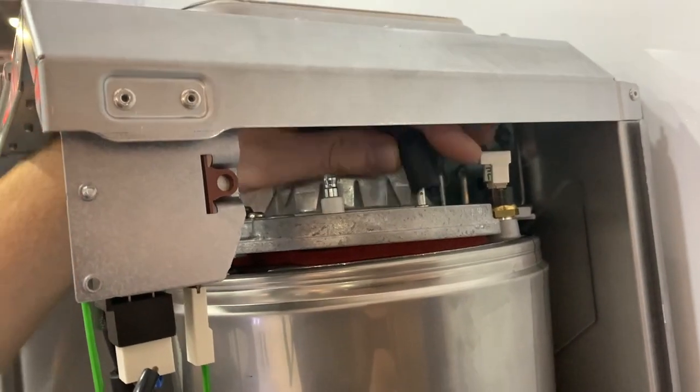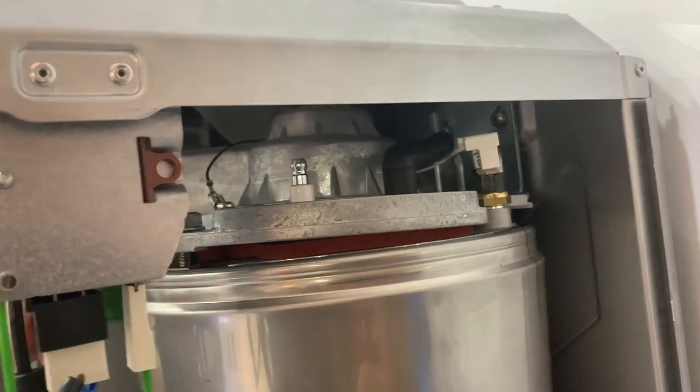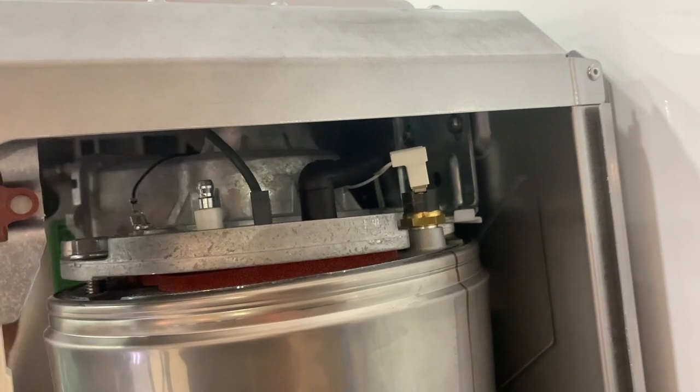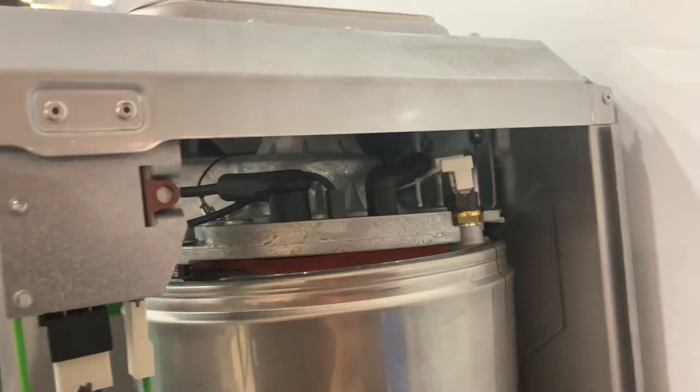Now getting the electrodes on is a lot easier and taking them off now is a lot easier, but there is another earth wire to put on. So earth onto the top and then earth for the ignition. It's as simple as that.